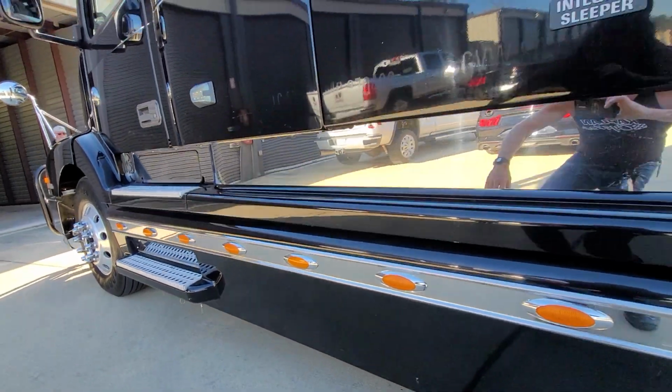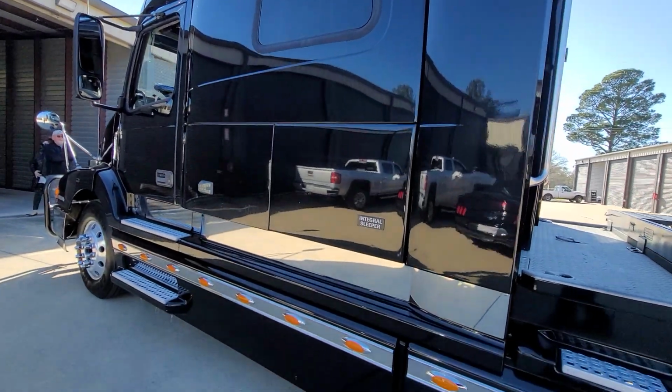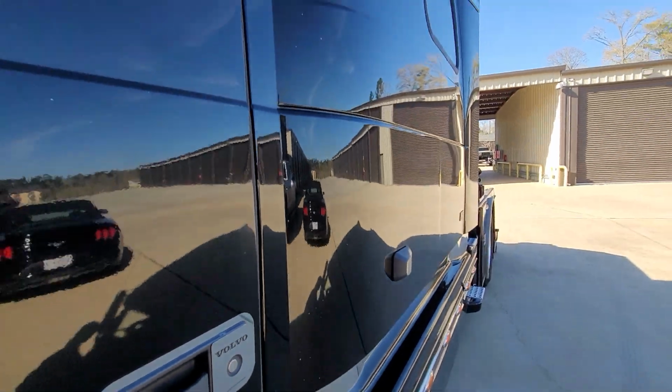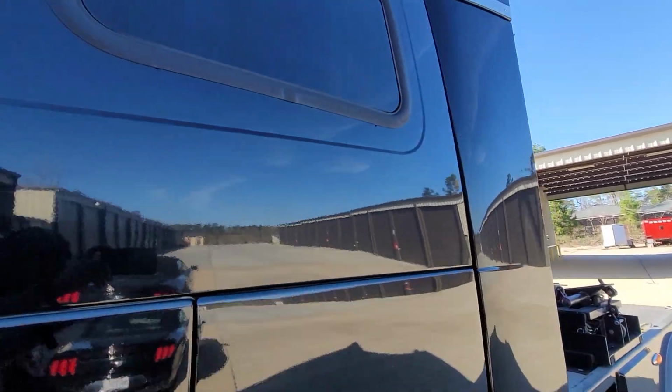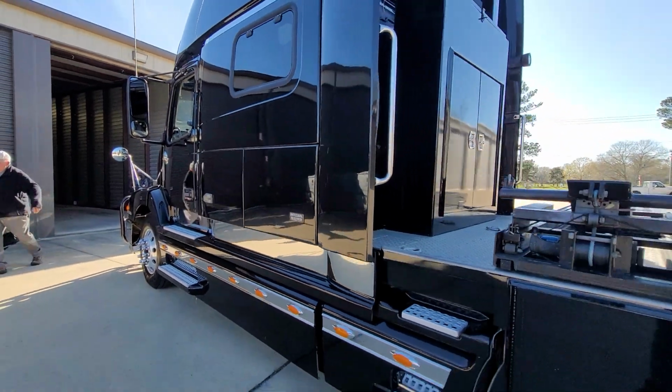9 lights on the side. It's got the chrome strip on the top. Now this is a 770, so this has the ultra wide body, 6 inches wider. As you see, it bulges out on the side a little bit. And the 2 windows, one for the upper bunk and one for the bottom bunk. This is the Volvo integral sleeper with dinette.